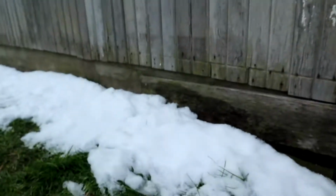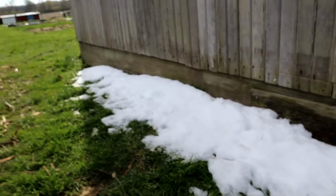It had snowed the day before. So, like, there's still snow on the ground. Look at this. Snow. Taffy, don't get in the way. On our ground. That's ridiculous. In April. That's ridiculous. It's in here.